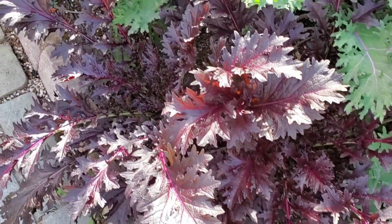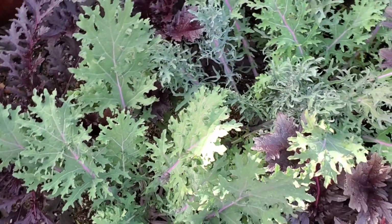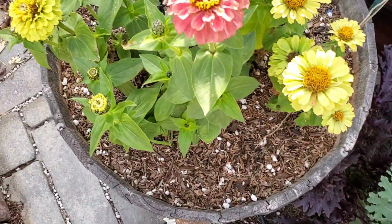So as I eat this, I just wash off the leaves really good, make sure there's no aphids on it when we eat it. We've been eating it in salads, and I've been cooking it up, sneaking it in where I can.